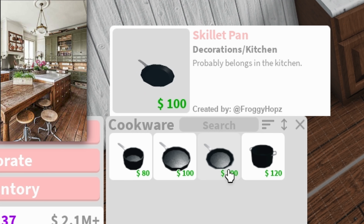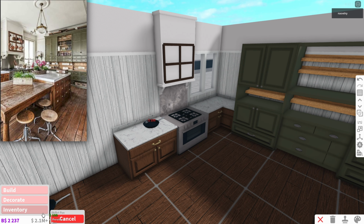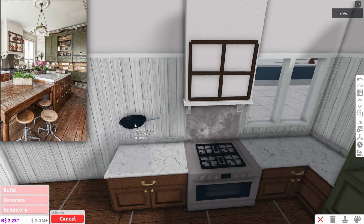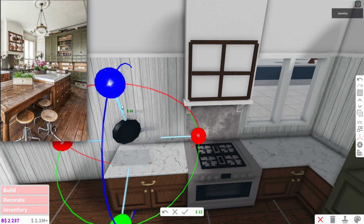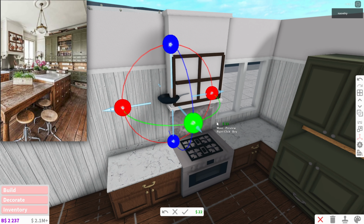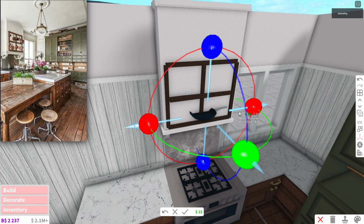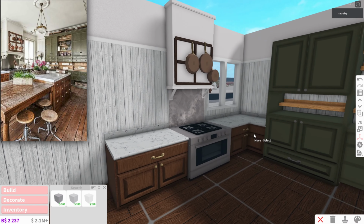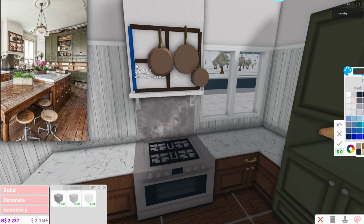Okay, see, we have these pots and pans here, right? I don't know whether I can put that on a transparent basic shape and transform it. We can! Bless! I'm just not gonna be able to put nearly as many as is in the picture because they're way bigger in Bloxburg. Plus, do I have the patience for that? No. Sorry. Okay, I think that is the best I'm gonna do. I do need to recolor this though.